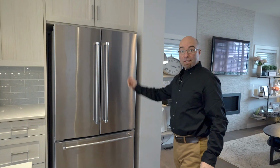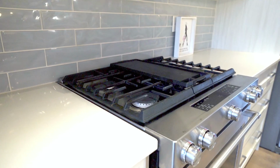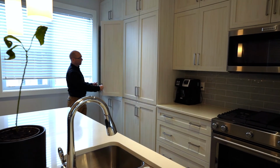Well guys, take a look at this wonderful kitchen. We have full height cabinets, soft closed door. Over here, upgraded gas stove, huge island, and huge wall pantry.